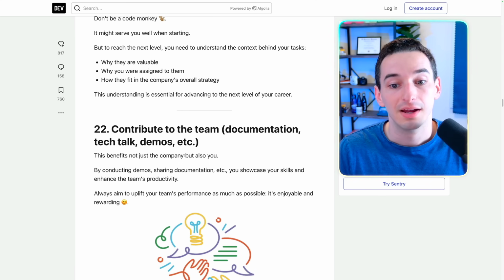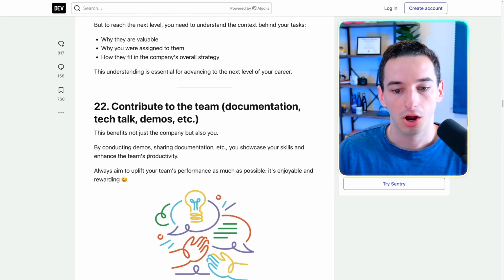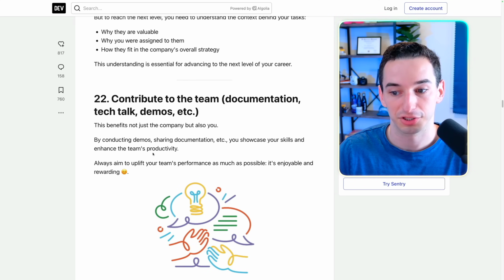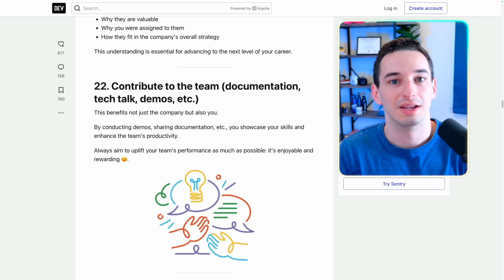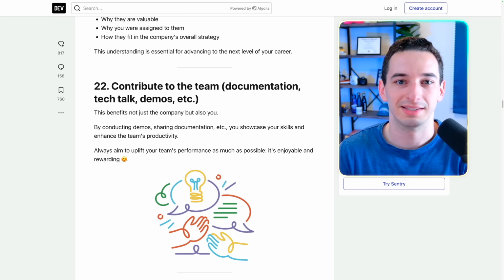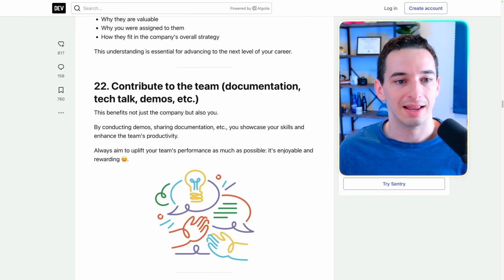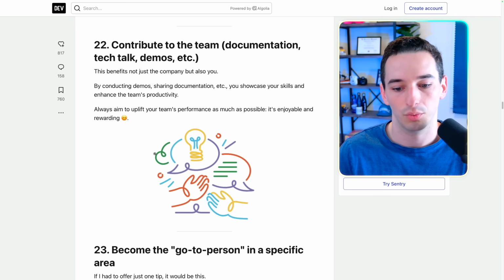Contribute to the team. Documentation, tech talks, demos, etc. This benefits not just the company, but also you. By conducting demos, sharing documentation, etc., you showcase your skills and enhance the team's productivity. Always aim to uplift your team's performance as much as possible. It's enjoyable and rewarding. Yeah, I agree with this, especially if you do enjoy it. You will find it very rewarding. And ultimately, if you do these things, it can help the entire team succeed. And typically, when the team succeeds, you succeed as an individual as well.